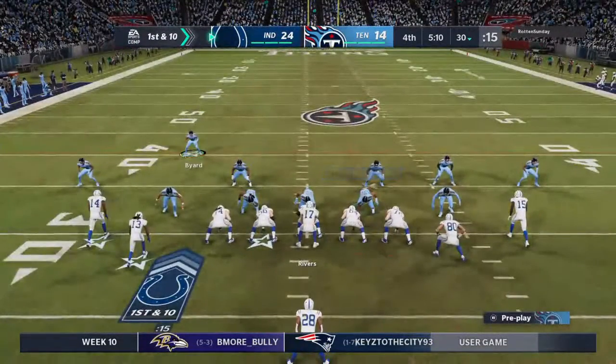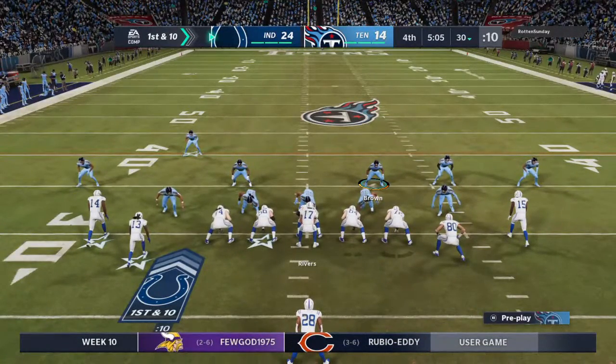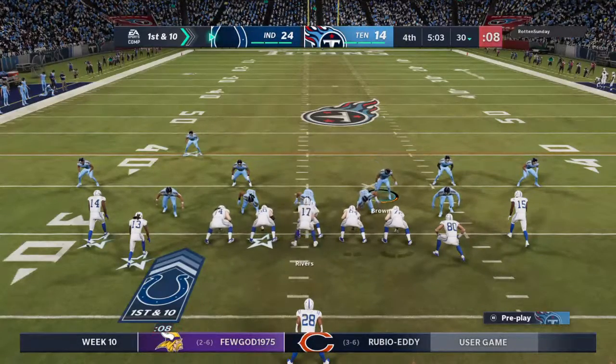That's why he goes. Right there. 54. Right there. 54 Mike. What we got? What we got? Red Delta!